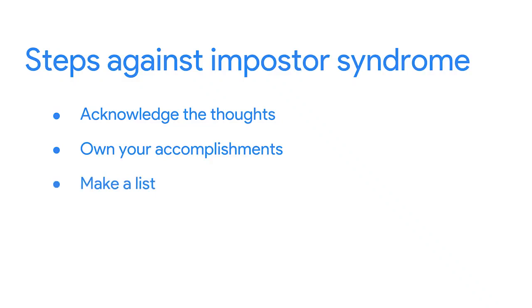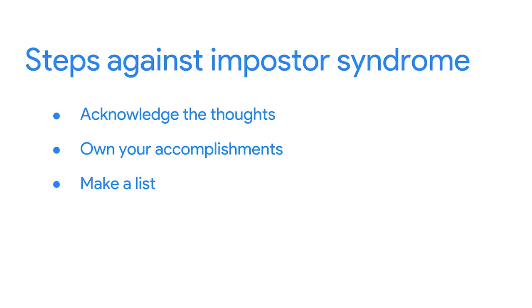Third, make a list. Write down 5 things that show you're qualified for the job you are considering. Or write down 5 accomplishments you're proud of. Focus on all the unique skills you can bring to the table. Fourth, have a conversation. To address your inner critic, it's helpful to talk about what's going on in your mind.